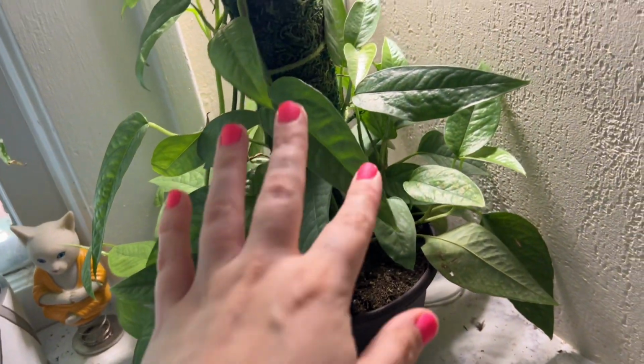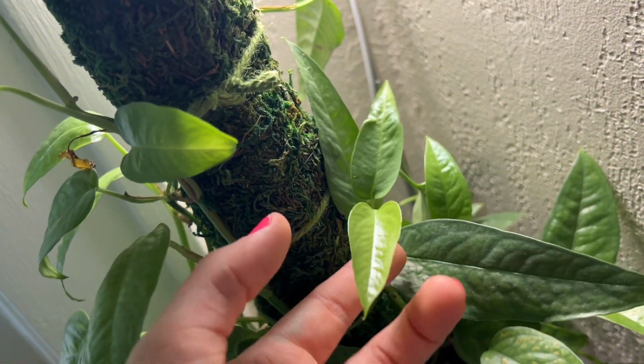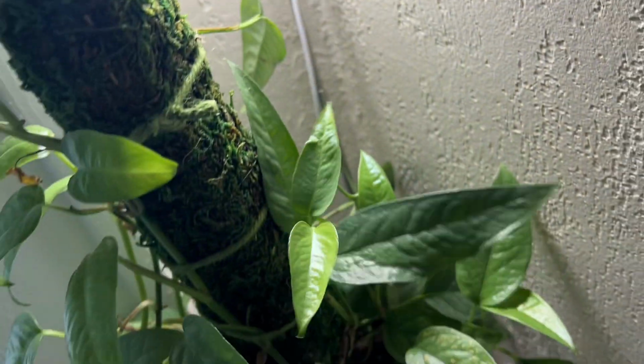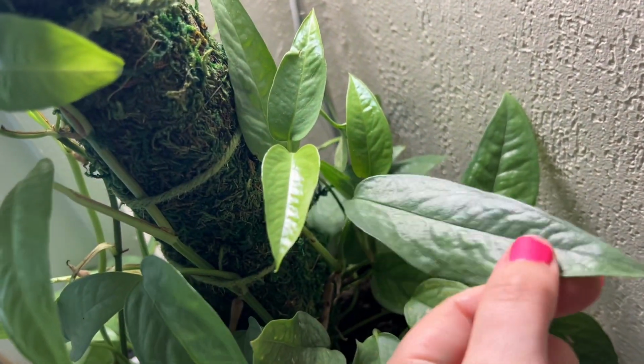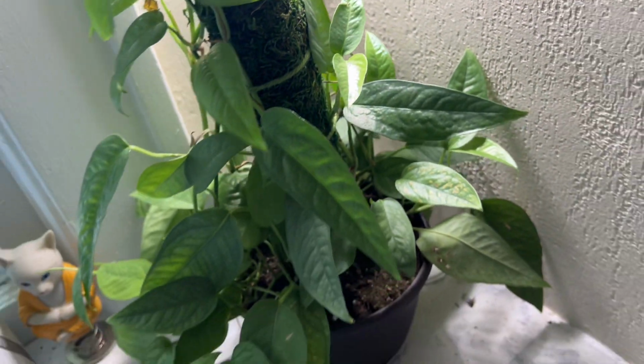I don't do the best with these plants, so I'm really hoping this light, which seems to be working very well right here, helps. The light just makes the leaves look incredible. It gives that sheen that not a lot of other plants carry.